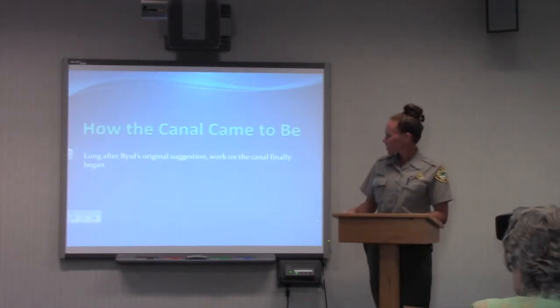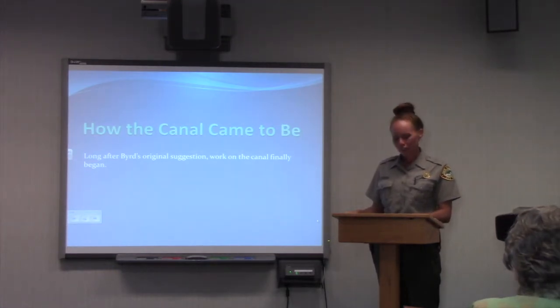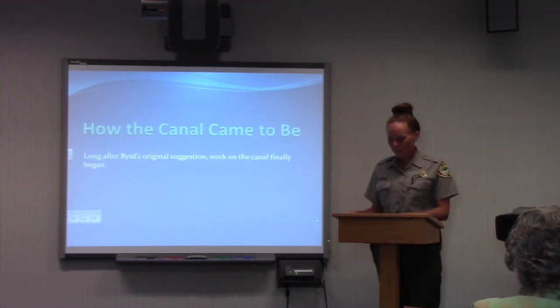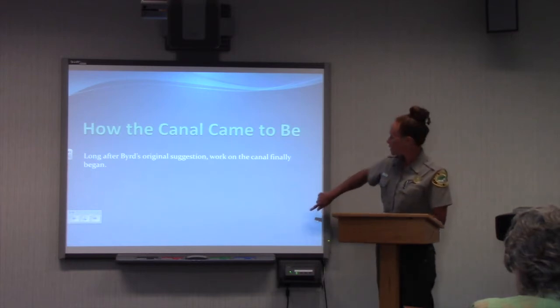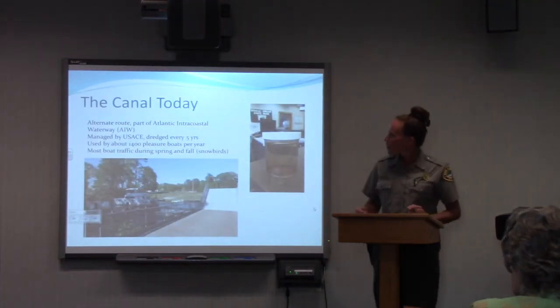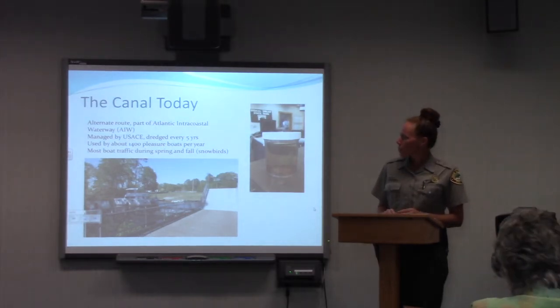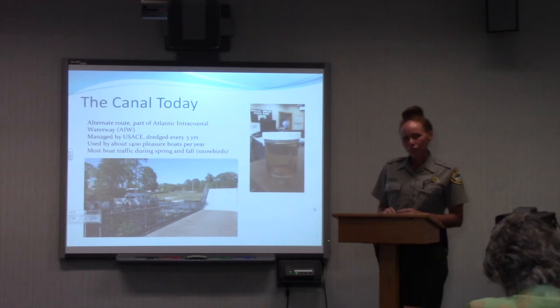so then, as far as the canal itself, it took quite a while after Byrd's original suggestion. So as I mentioned, he was on the survey team in 1728. So many years after that, they finally got together and started digging this canal. So today, it's an alternate route, part of the Intracoastal Waterway. So it's managed by the Army Corps of Engineers. It's dredged on a 5-year schedule generally. And the last average I checked was about 1,400 pleasure boats a year come through.